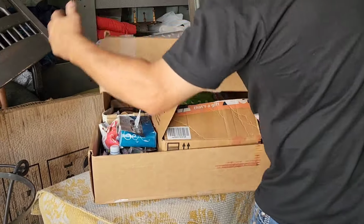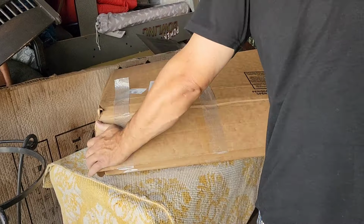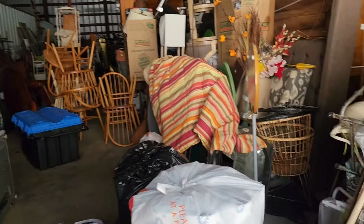All right, put this one up. See if I can't get this out of the way real quick, and we'll move on. That trunk is over there eyeballing me, man. I really want to get into that trunk. Here, let me get by you real quick. And I will put this away.